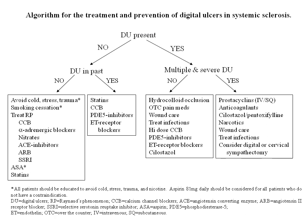So this just gives you an overview of sort of how we treat and prevent digital ulcers in patients with systemic sclerosis. Whenever we have a patient who comes in for the first time to our clinic, we always ask them if they've ever had digital ulcers in the past and whether or not they have them currently on exam. We certainly look for that. So if they've had them in the past but don't currently have them, we treat them a little bit different than if they currently have digital ulcers on exam.